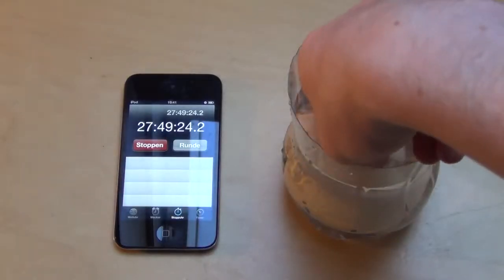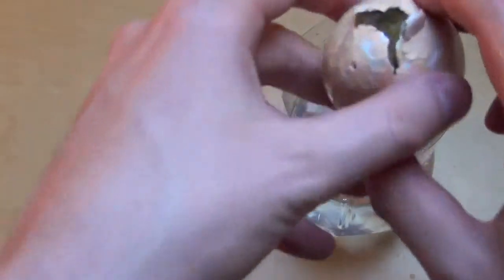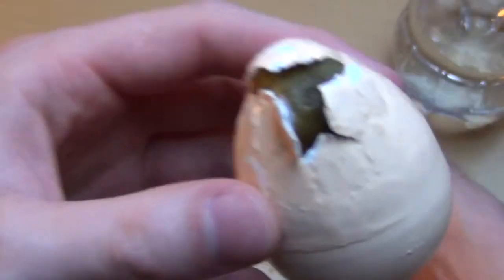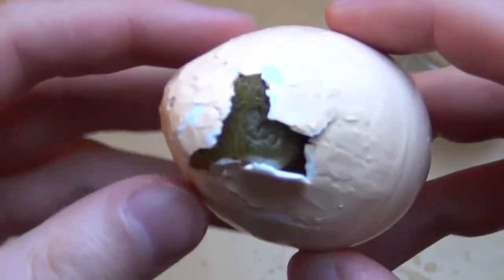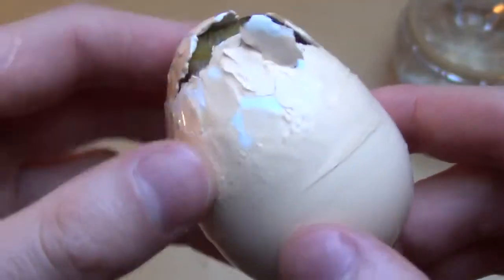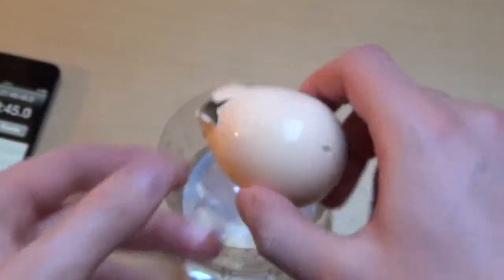Alright, 27 hours. And it looks like this. And something is coming out now, definitely. It must be the head of a dinosaur. Yeah, and it has to work itself out. I'm not helping. And again, back into the water.